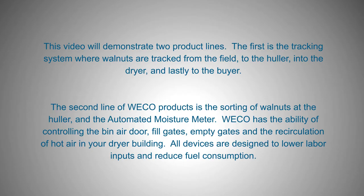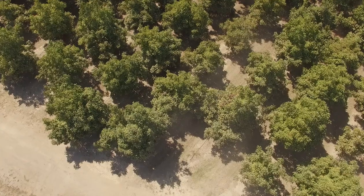This video will demonstrate two product lines. The first is the tracking system, where walnuts are tracked from the field to the huller, into the dryer, and lastly to the buyer. The second line of WECO products is the sorting of walnuts at the huller and the automated moisture meter. WECO has the ability of controlling the bin air door, fill gates, empty gates, and the recirculation of hot air in your dryer building. All devices are designed to lower labor inputs and reduce fuel consumption.